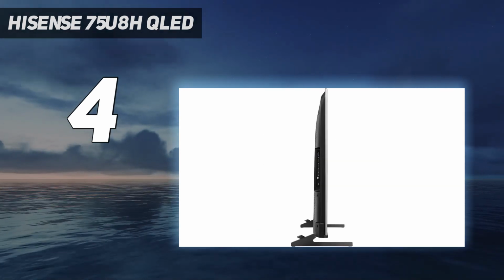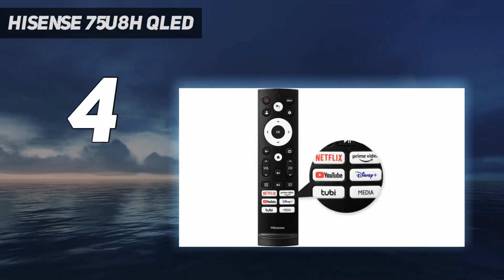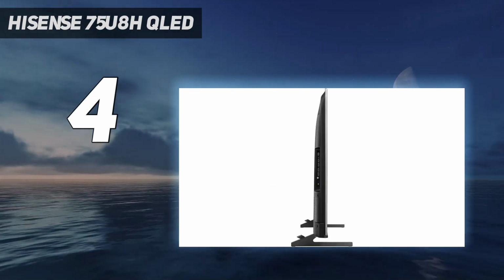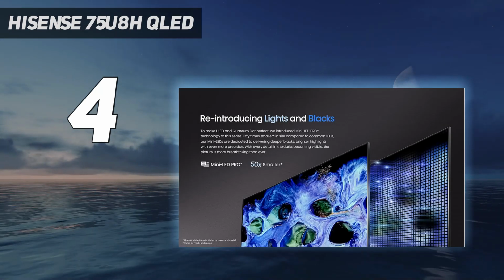Sadly, unlike the Samsung, it only supports HDMI 2.1 bandwidth on 2 of its inputs, and one of them is also the eARC port, so if you're planning on connecting a home theater receiver or soundbar, you can only take full advantage of one new-gen console.